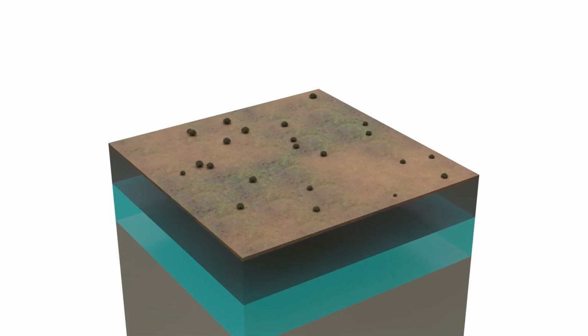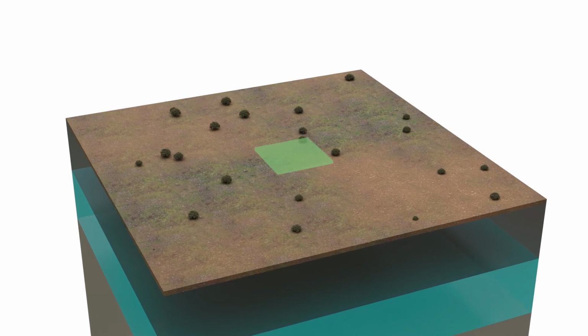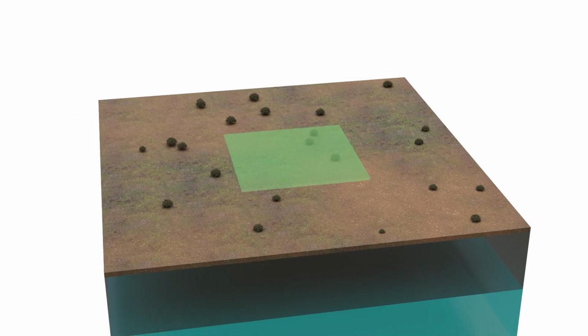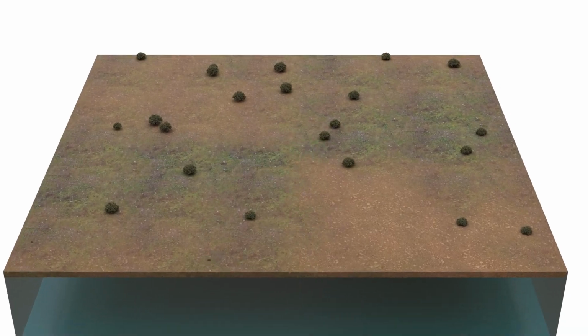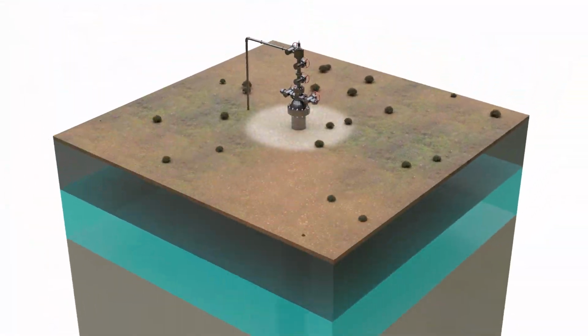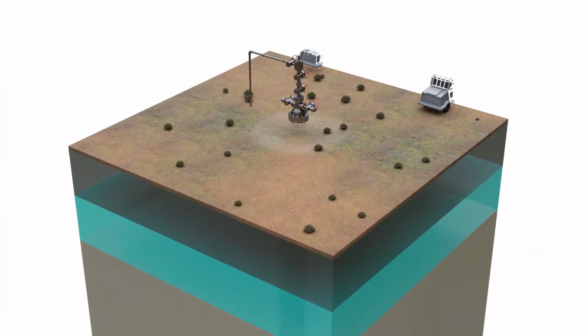Now, how does an injection well come to be? The first step is choosing a location that's above the right geology and close to oil and gas drilling or production sites. The well is drilled to target depth, and multiple layers of steel casing are cemented in place to create a protective barrier between the wellbore and groundwater and other strata. Surface equipment is installed, and the injection well opens for business.